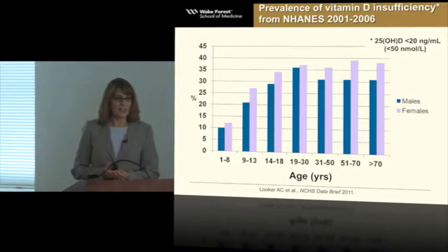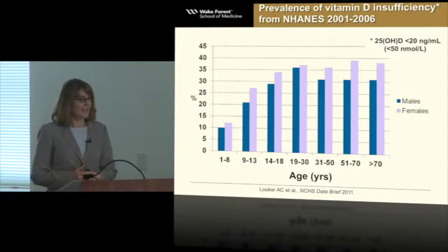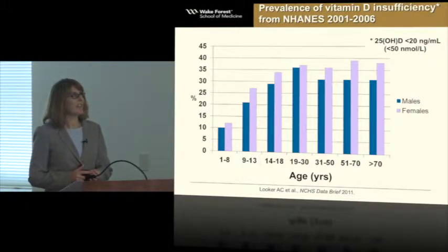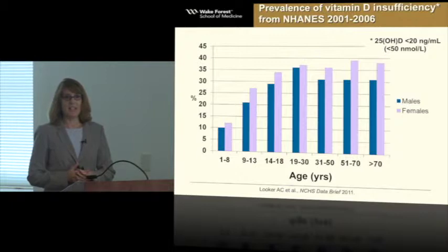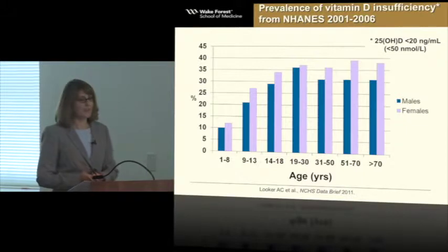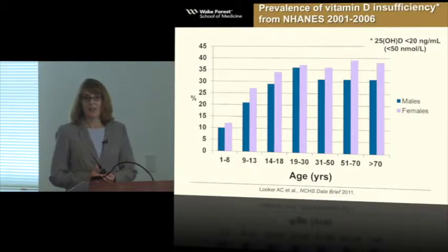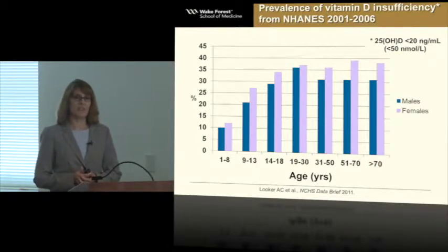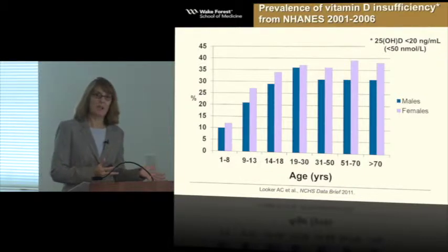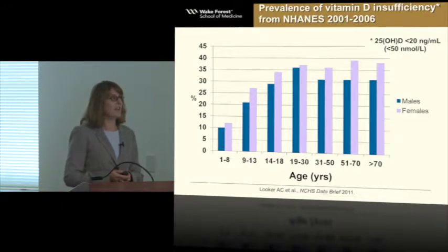When we look at the prevalence of vitamin D insufficiency, this is data from the NHANES 2001 through 2006. And if you look at adults, pretty much it's consistent across all adults that there is a pretty widespread problem of vitamin D deficiency. And this is defined as less than 20 nanograms per milliliter. A little higher in females than in males. If you use the less than 30 nanograms per milliliter cut point, this would be 2/3 instead of 1/3. So where the cut point is really makes a big difference as to how you describe the problem. Is it a small problem, although I think 1/3 is still a lot of the people, or is it pretty much nationwide we have this issue of vitamin D insufficiency?